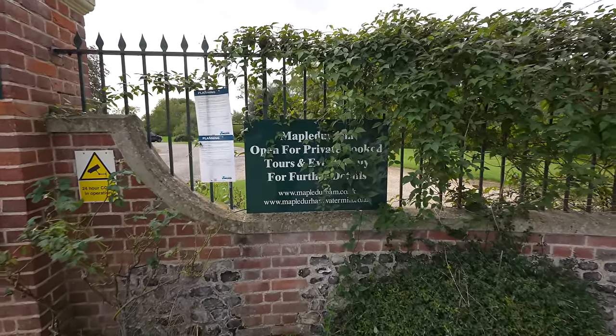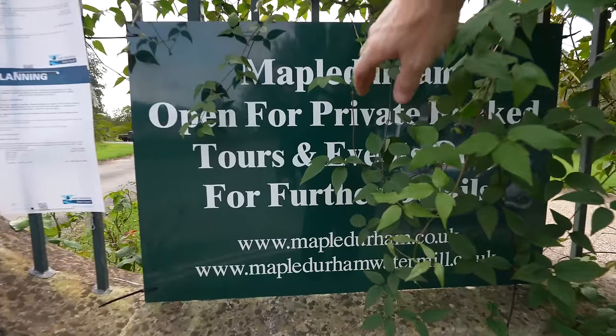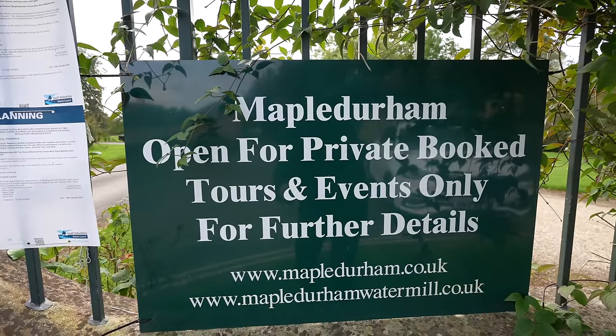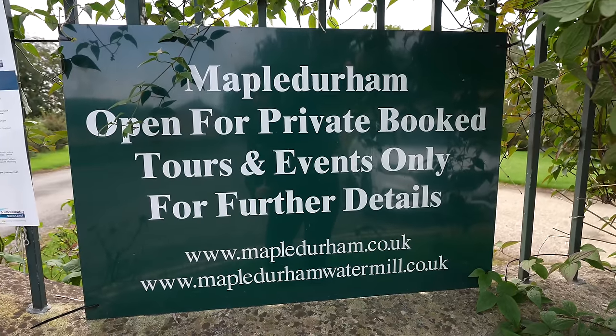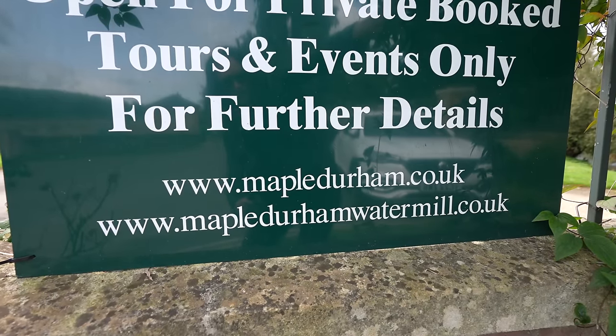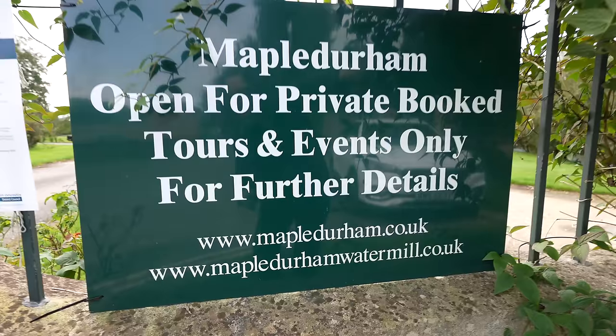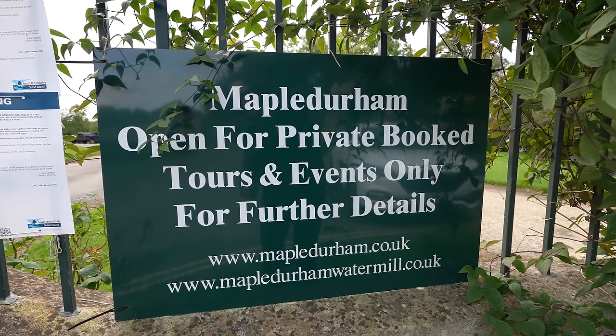Now, if you do want to come out and visit the water mill and the tree from Black Sabbath, here's how you do it. Let me go ahead and move this out. It says Mapledurham, open for private booked tours and events only. For further details, there's the websites. It's well worth it. It's a beautiful little village, that's for sure.